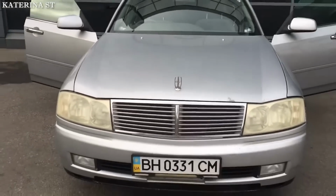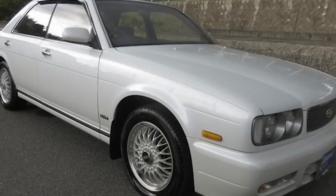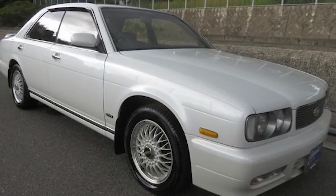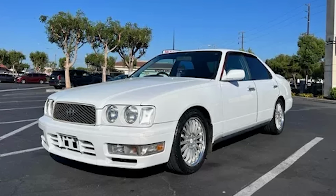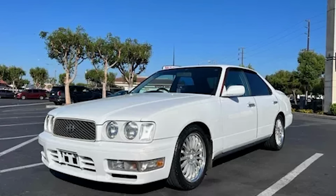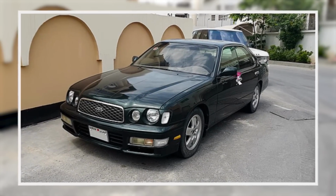While the model line eventually merged with the Nissan Cedric series in the 2000s, the Gran Turismo Ultima represents a high point in Japanese luxury car development. It's a reminder of a time when Japanese automakers were challenging European luxury brands head-on, bringing their own unique perspective to the luxury car market.